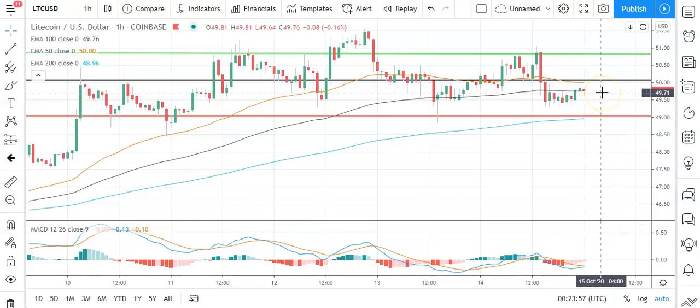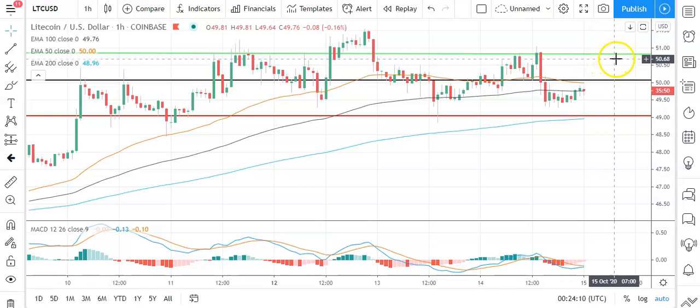On the EMAs, however, we've got a narrowing of the 50 on the 100 and the 200, supportive of a bearish morning. So key through the early part of the day would be to break back through to 50s and then out from 50.5 levels to then bring resistance levels into play.